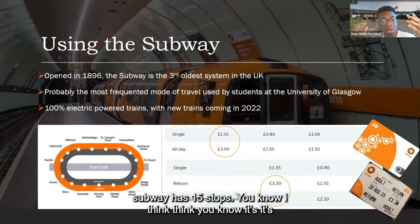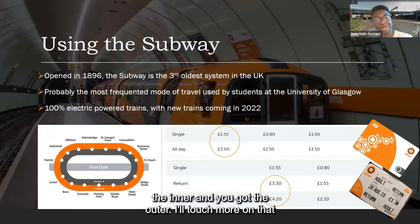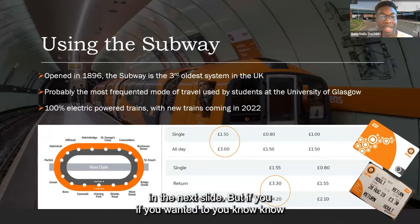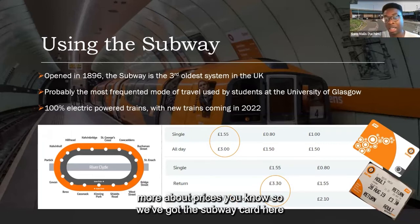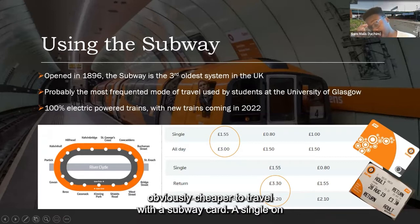I think it's not that hard to use. Basically, you've got the inner and you've got the outer. I'll touch more on that in the next slide. But if you want to know more about prices, we've got the subway card here, and we've also got the regular ticket. It's obviously cheaper to travel with a subway card.